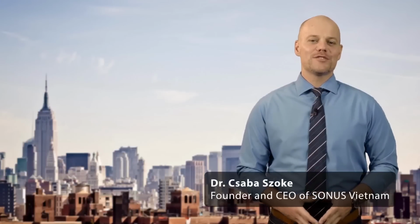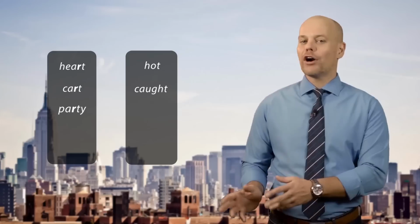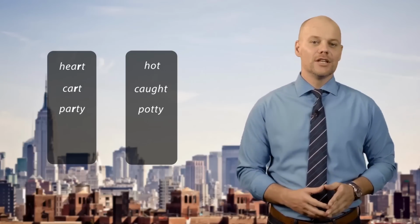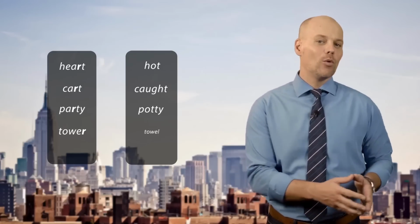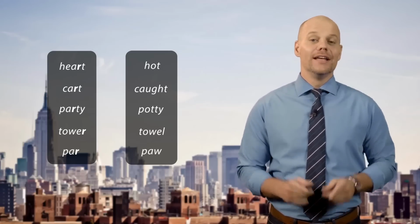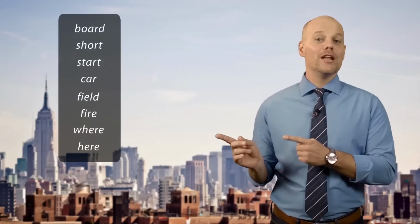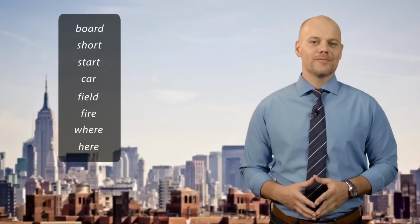Can you hear the difference between the words heart and hot, cart and caught, party and potty, tower and towel, par and paw? Can you say these words accurately? Do you know how we say these words in American English? Can you say the sentence, "Where were you born?"